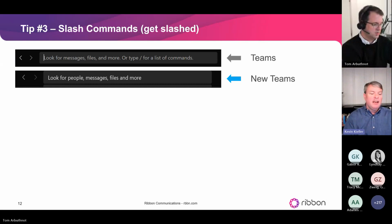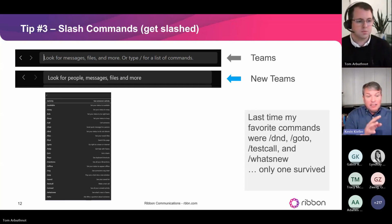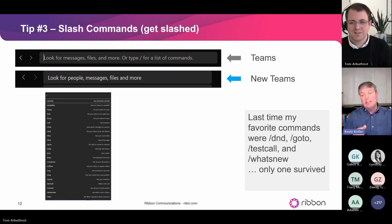You still can. And if we click, what you'll see is there was this long list. This is classic Teams. I said my favorite commands, which I talked about and I think got highly voted, were slash do not disturb, slash go to, which was great. It jumped directly to a team or channel, slash test call, and slash what's new. Of those, only one survived.